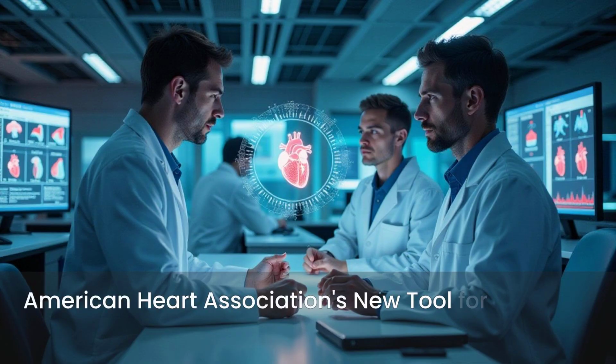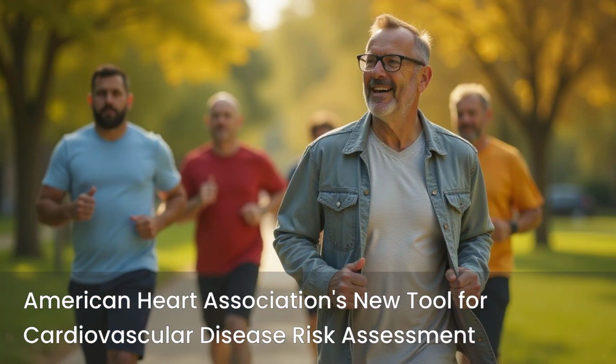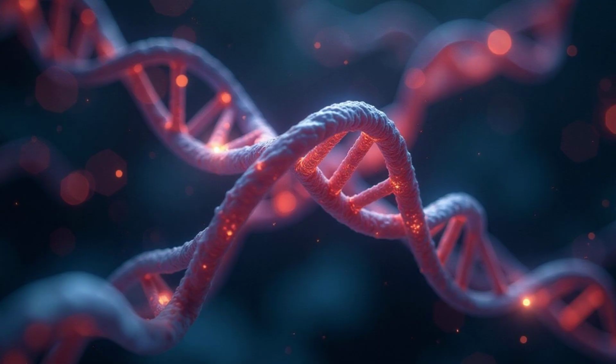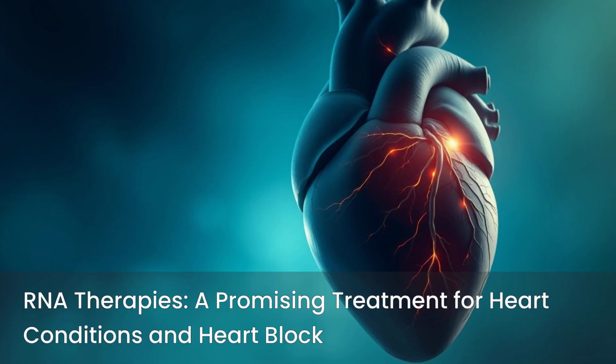Prevent risk calculator. A new tool developed by the American Heart Association to assess 10 and 30-year cardiovascular disease risk, aiding in early intervention strategies. RNA-based therapies. Advancements in RNA therapies are showing promise in treating various heart conditions, including those leading to heart block.